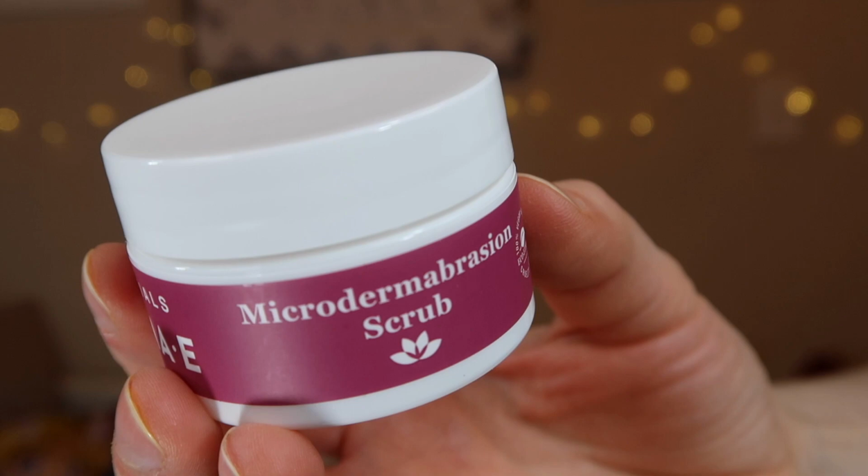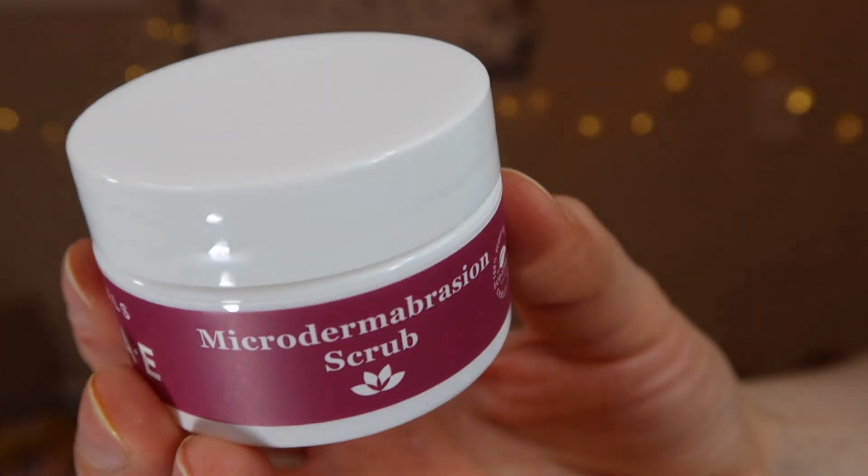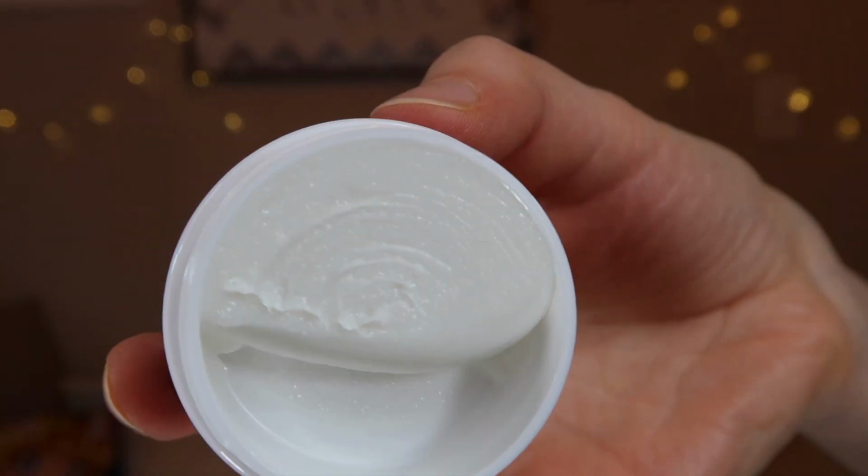Next thing in here is an Essentials Derma E Microdermabrasion Scrub. So another microdermabrasion, and this is applied to wet skin. Gently scrub desired area in circular motion for up to 1 minute. Rinse thoroughly with warm water and pat dry. So you can use it anywhere on the skin. It smells very fruity, sort of.